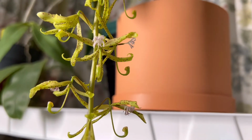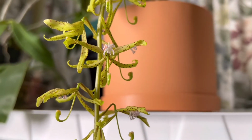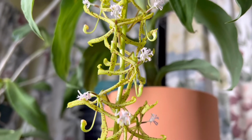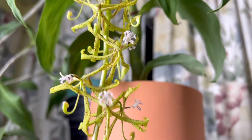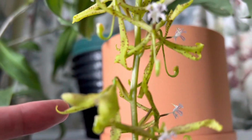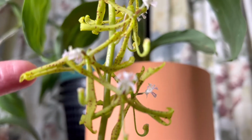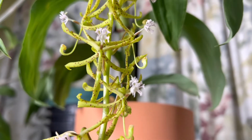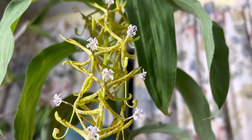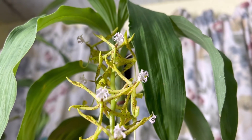Very different, unique. And then those white fringy flowers there. The top is the one that opens first, and then all these petals curl even more. Look at that, it curls. So a unique Cycnoches orchid species, very different.